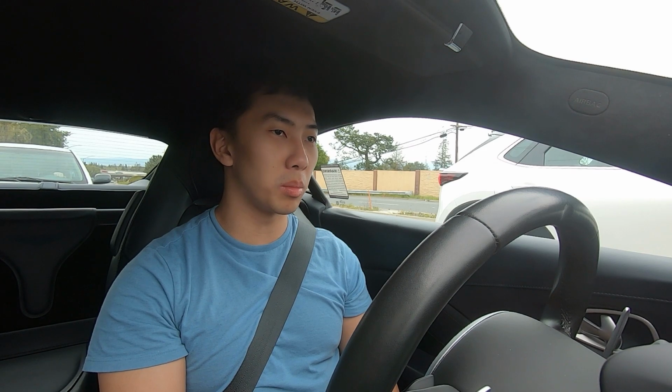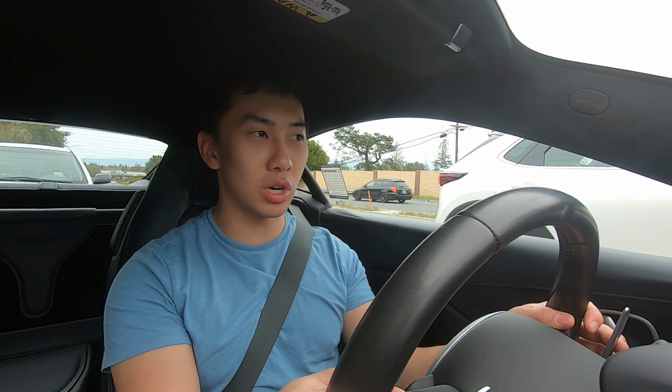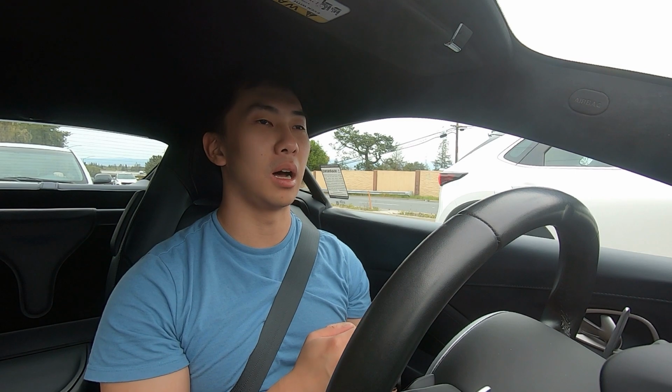So this car is EPA estimated 18 miles per gallon city and 24 miles per gallon highway. But even on the least aggressive driving, you don't really hit those EPA estimated fuel economies. And also the Aston Martin Vantage, I've noticed, has a lot of brake squeal.